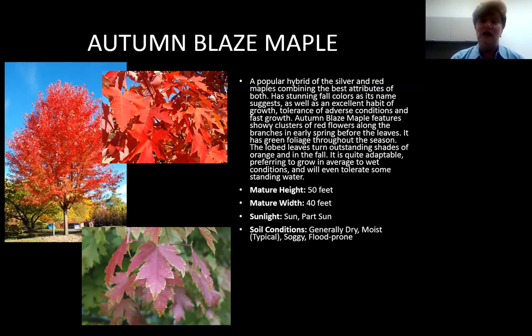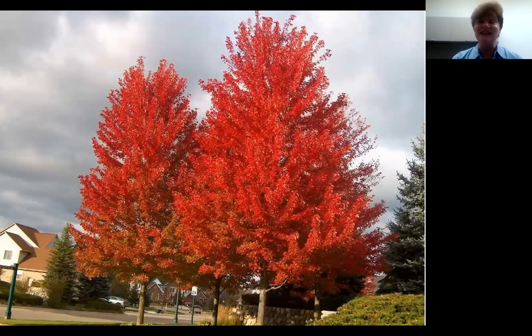Now, this next picture I love. Look at these. Oh my gosh. I love the canopy shape of those. It's just a classic pyramid shape, and just beautiful for specimen trees in the yard, or also street trees, because they have those upward branches. It's great for a street tree.